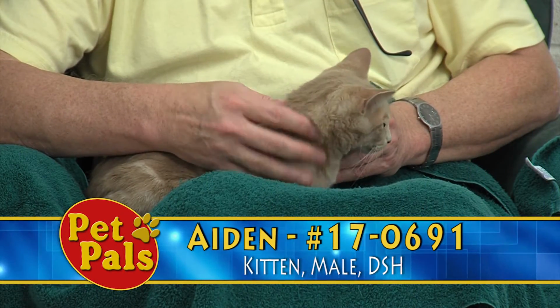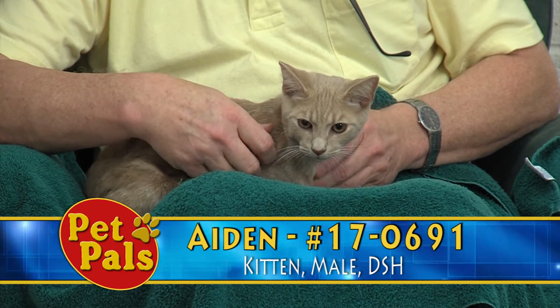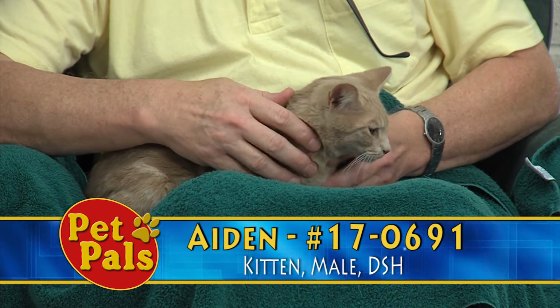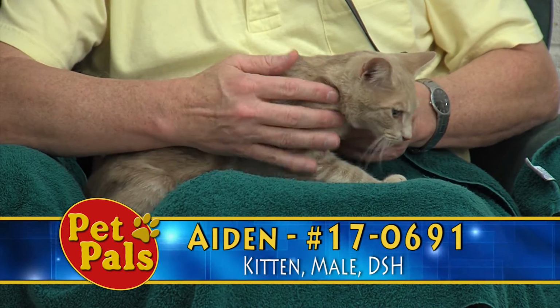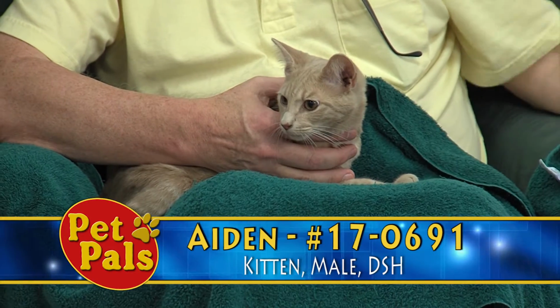This little guy is Aiden. He is sibling to Addison, who we just looked at. Aiden is a little boy. He's a cream tabby, about 4.5 to 5 months old, and has had the same history as Addison. He was brought in, the family acquired him with his sister as younger kittens, and just realized that they couldn't take care of them.